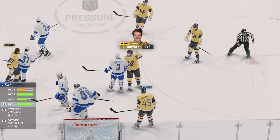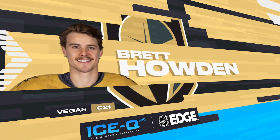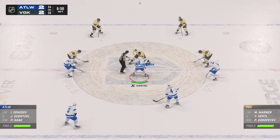Scores! That's fast, James. A pair of goals in 40 seconds. Incredible. Look at this. We've got a brand new game now. Comfortable lead. It goes by the wayside. Giddy up. Vegas really needed that one, and we are back to even in this one.